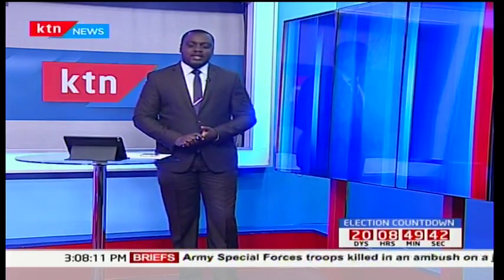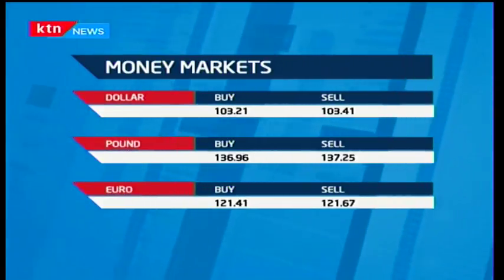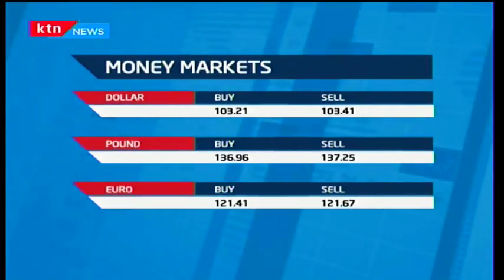Well, right now I want to take you through our money markets and how the markets have performed this afternoon. And here we have the numbers. Interesting to see the dollar still holding steady against the shilling. It's at 103.21 shillings buying, selling at 103.41. The sterling pound is trading at 136.96 buying, selling at 137.25.